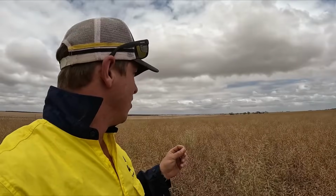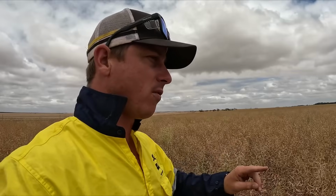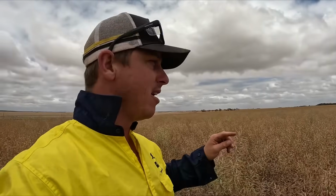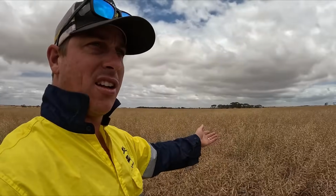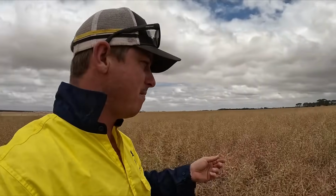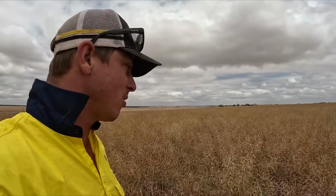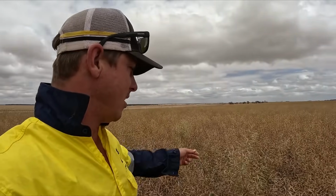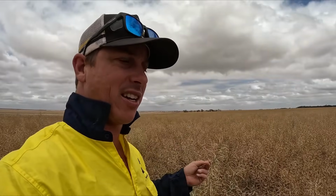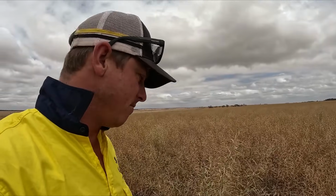So we can deliver green canola as long as your moisture's fine. You can have greenery in it, but it's just how much greenery is going to bring the moisture up. That's the thing. So I don't want to leave this for too long, because I'm going to lose all my yield out of this. But if it's not ready, then it's not ready. I can't harvest it if I've got all this bloody stupid off-type in it.